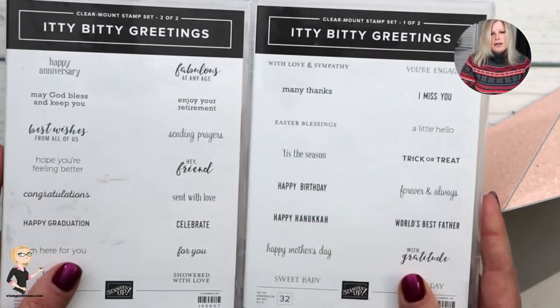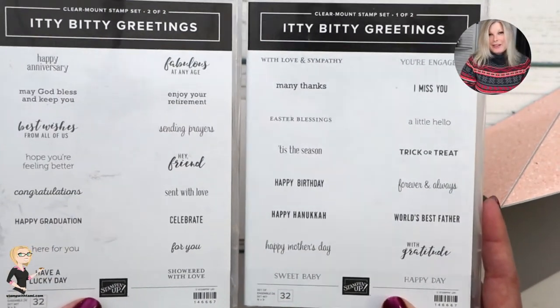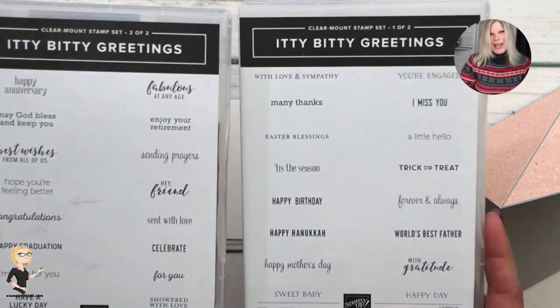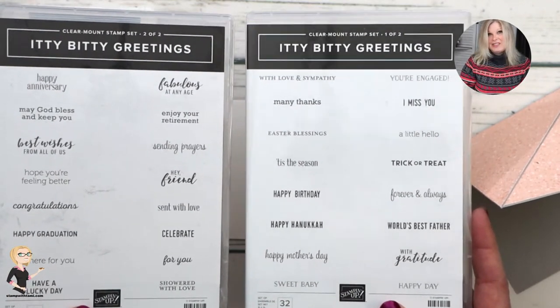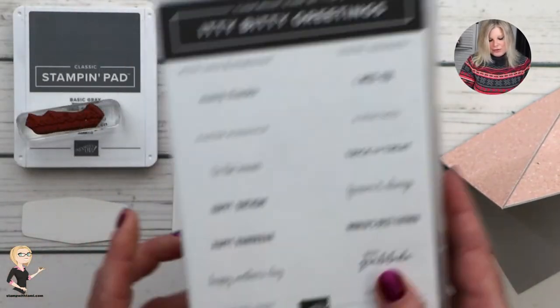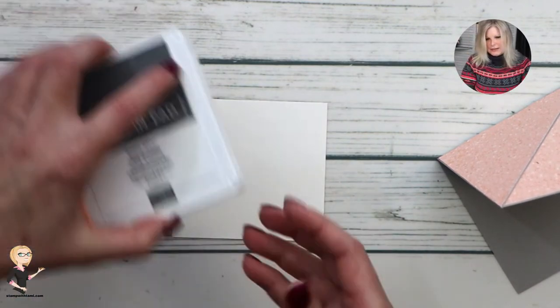Itty Bitty Greetings is a word set. So if you're at a loss and you're not sure what to write, there is a little bit of everything in this set. I feel like there are certain sets that are staples, and a good word set that has every occasion in it, like this one, is a staple. They're little too, so they make nice sentiments and they fit in good spaces.